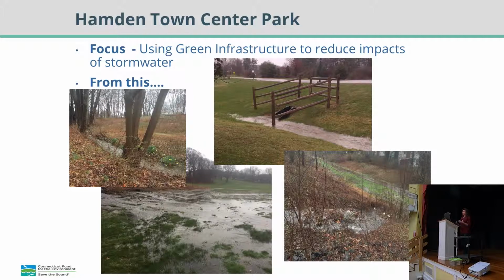And what was really exciting about this plan was the amount of momentum behind it. Before the plan was even completed and submitted to DEEP, there were groups already working to implement the plan. Hamden had put together a proposal to use basically a wetland in the middle of Town Center Park to treat stormwater going in. And that's one of the first projects to be implemented from the plan.